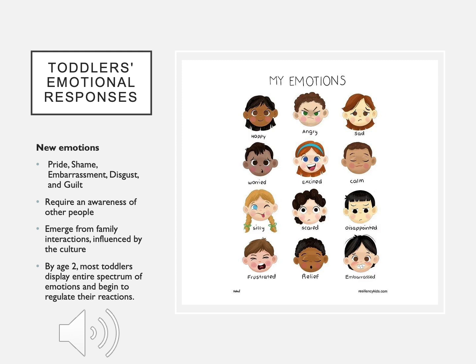We do see that anger and fear become less frequent and more focused, and so there are specific events or people or instances within a toddler's day-to-day that could cause them to be angry or fearful. So for example, if a child's toy is taken away from them, this can be more localized into why they're feeling angry, and so we can identify and help the toddler to regulate their emotions.